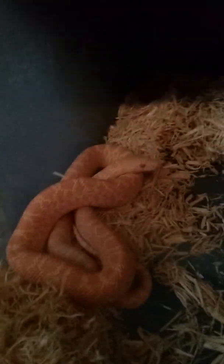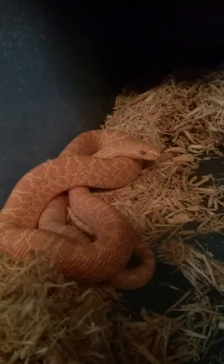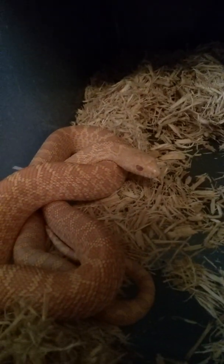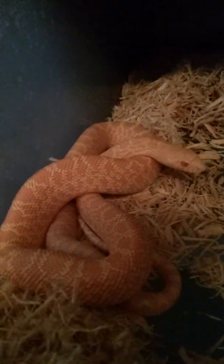He's hiding under here, so he's probably trying to get cool because he should be shedding soon. This is our little albino bull snake. His name is Crimson, or King Crimson as I like to call him. He is albino. You can see it in the red in his eyes. He is getting ready to shed, so the red is a little bit more pinkish looking on his eyes right now. But if we breed this little dude with Tikka here, we should have most of their offspring.